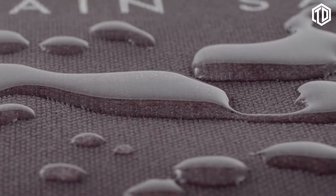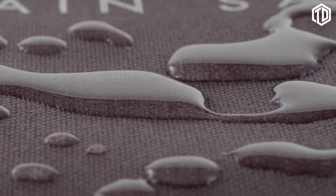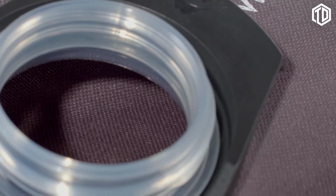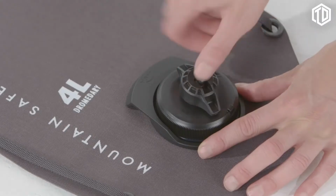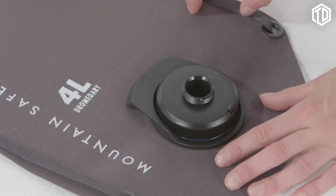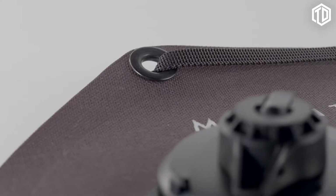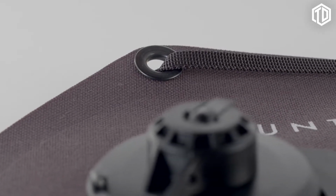Its heavy-duty exterior is now hydrophobic to keep it from soaking up extra water weight, and inside, an improved food-grade lining offers better-tasting water. The new lower-profile 3-in-1 cap lets you fill, drink, and pour with greater ease, and streamlined webbing with new grommet locations improve pack attachment and hanging.